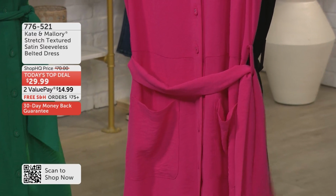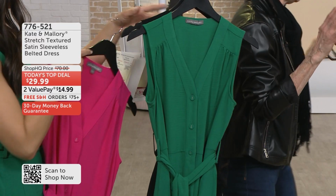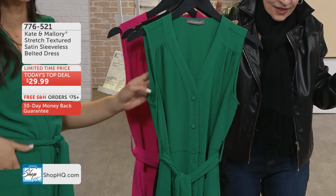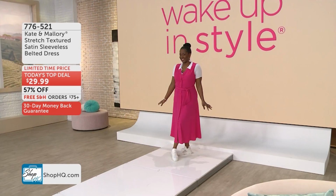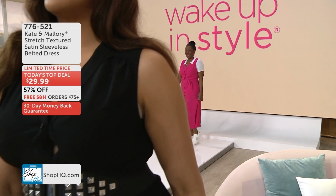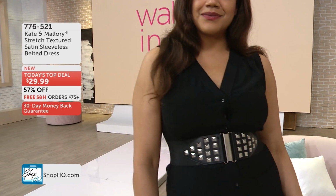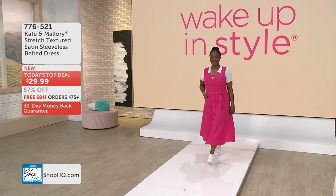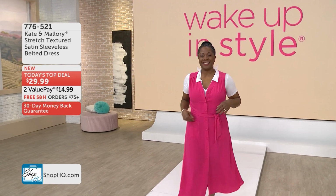And we have beautiful colors. Now look at our girls. Let's look at our girls. They're looking fabulous. You want to see a real woman in action in this dress? Here you go. You're seeing two of them. It looks so good on the body. We could even tour it out, starting with the fabric. So what you're seeing in the title is stretch, textured.